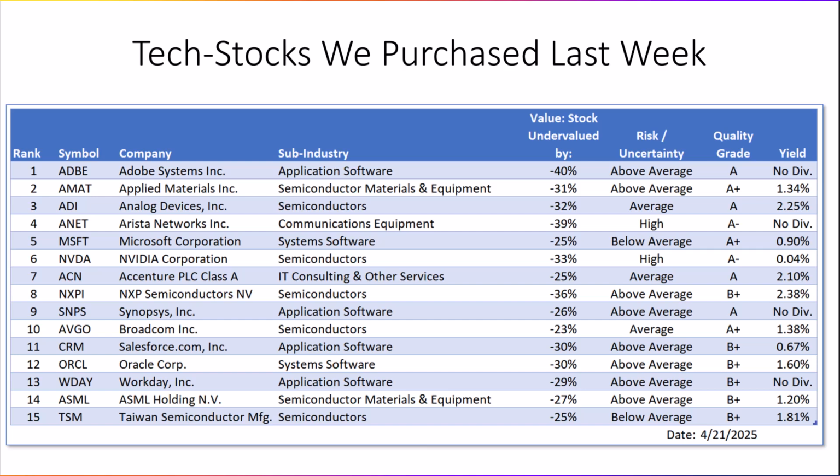So let's talk about the tech stocks we bought at the beginning of last week. On this slide are our ratings for the top 15 tech stocks as of last Monday. I posted these rankings to our website, beatthestockmarket.com, last Monday. Then we purchased the top 10 stocks. Note that all these stocks are higher quality, meaning they must have a quality ranking of B- or better. More on what makes up our quality grade on the next slide.